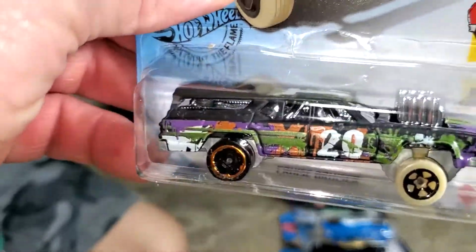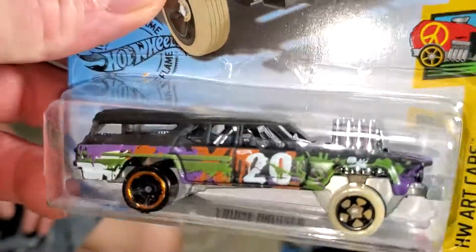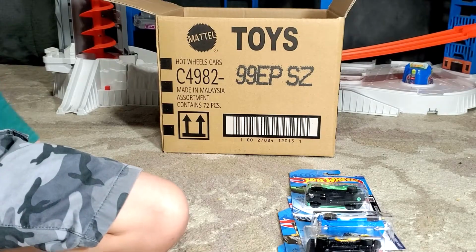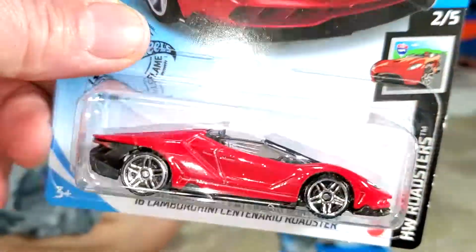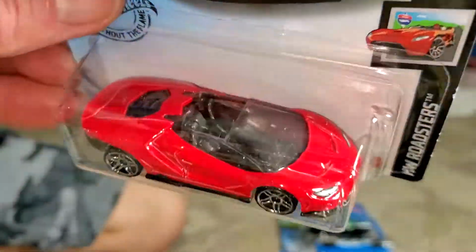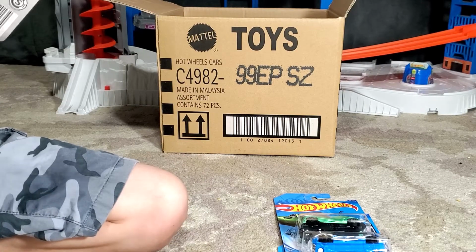New color of the Cruise Bruiser. I really like this one, how it lifted up in the front. Pretty sweet. And it's like a demo derby vehicle. The Lamborghini Centenario Roadster, in the red. Did you notice about this? The bumper pops up. Yep.